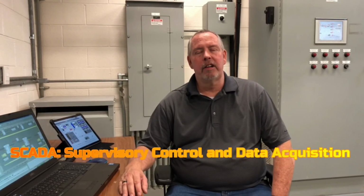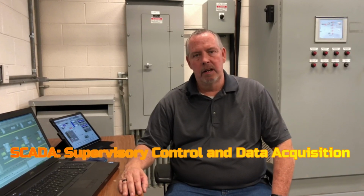SCADA is supervisory control and data acquisition. We can monitor remotely with different types of devices. Right here we have a computer and we also have an iPad. We can monitor remotely from our homes in the middle of the night. We can monitor remotely from our offices, or we can monitor on site.